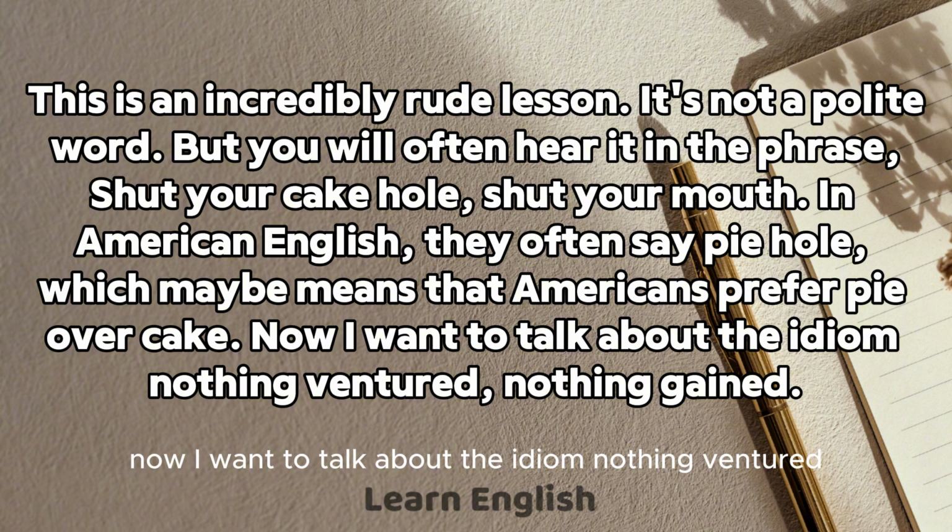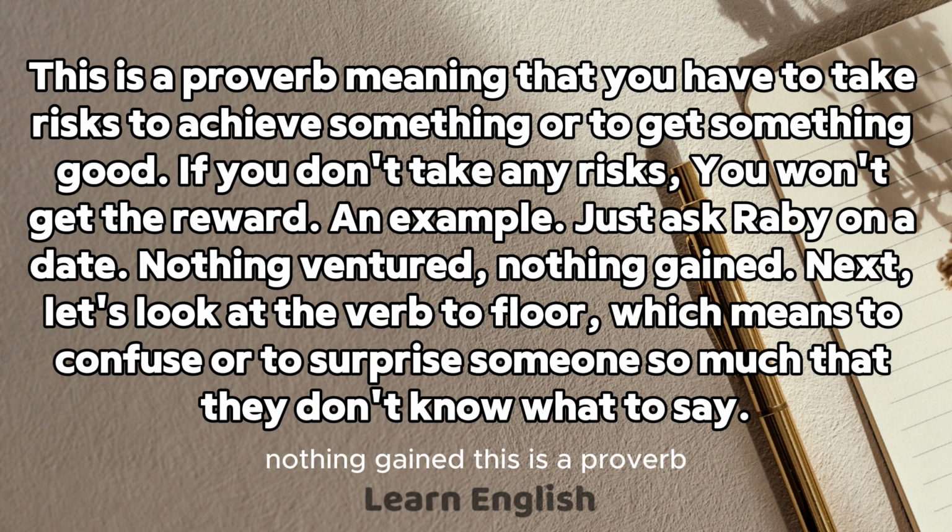Now I want to talk about the idiom nothing ventured, nothing gained. This is a proverb meaning that you have to take risks to achieve something or to get something good. If you don't take any risks, you won't get the reward. An example: just ask Raby on a date. Nothing ventured, nothing gained. Next, let's look at the verb to floor, which means to confuse or to surprise someone so much that they don't know what to say.